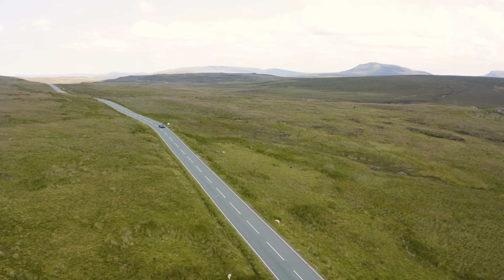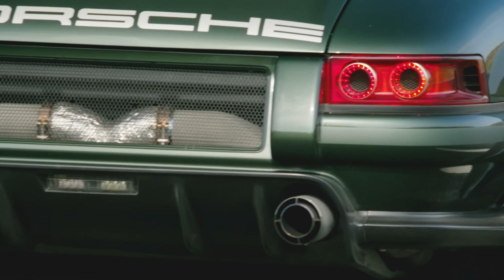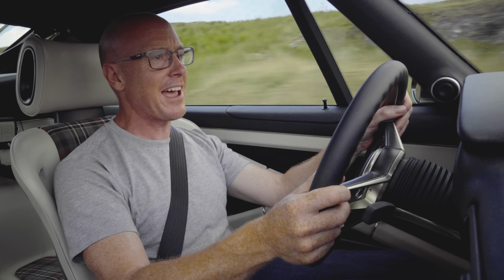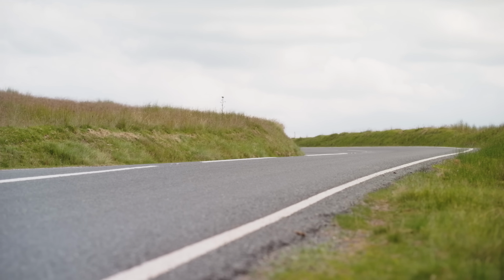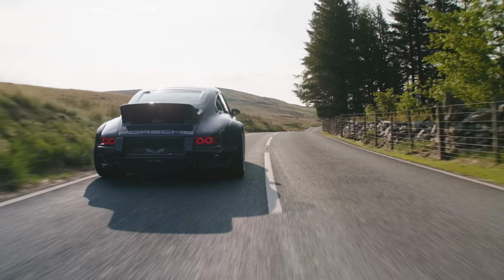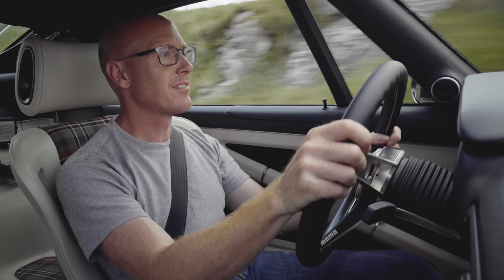Because out here with these roads and this car, it's more about the experience of driving. It's about building a relationship with the car. And I know that sounds a bit twee and romantic, but what is the DLS if not a love letter to the Porsche 911? Singer's question to itself when developing this car was, how great can an air-cooled 911 be? And my answer is this is quite possibly the greatest road car I've ever driven.